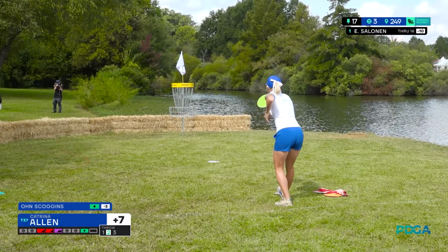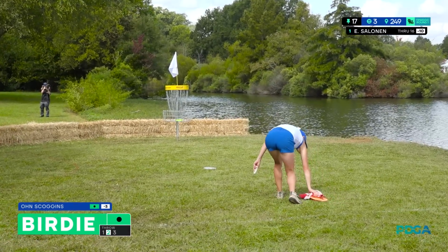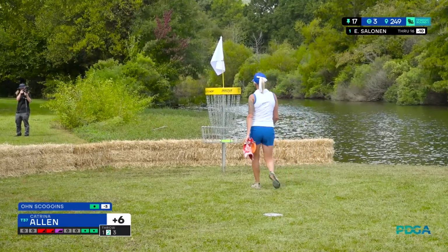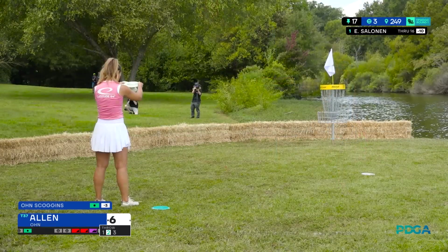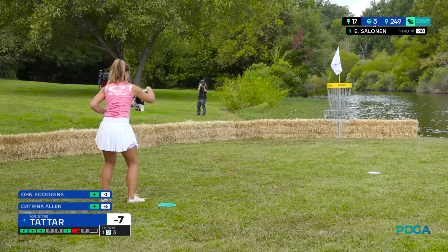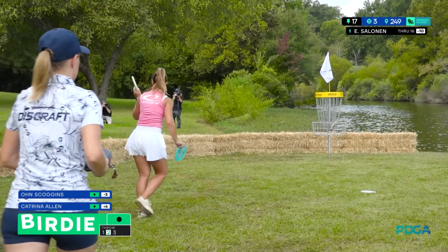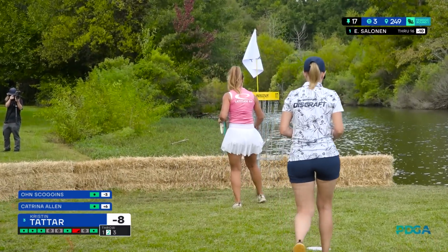Katrina from just inside. Nice. Another birdie. Man, I don't care how bad your round is going. Birdieing 17 feels fantastic. Mm-hmm. Only 18% of the field did it. That is only 7 competitors out of 40. And we're gonna see 3 of them. Wow. Pretty much half. Pretty math.